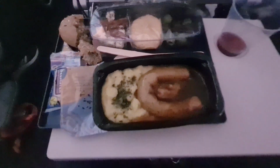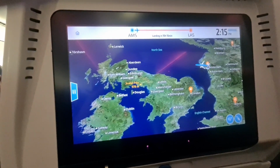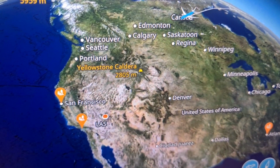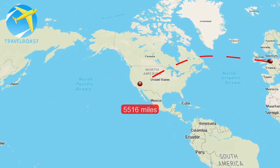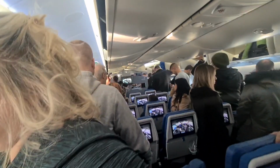The food was diabolical. It was chicken or pasta, the choice. I mean, the chicken option was a chicken sausage. The only thing that was of any quality really was the mashed potato. And a long journey, it's always a bit soul-destroying to watch that journey on the map. Just for clarity, that's of course what we did. 5,500 miles, 8 time zones across the world.